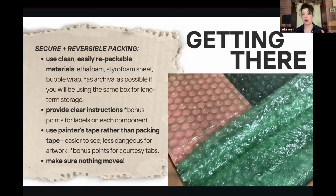If especially you'll be using the box for long-term storage, like I've done with my work, you want to make sure that all of the materials you're using are clean from the beginning. A lot of artists will reuse packaging, which is fine. And look, art handling has an immense environmental impact. So anytime you can reuse things, that's great. Just make sure that there's no errant tape tabs sticking out that could harm your artwork, and that it's clean and hasn't been used for any organic materials.